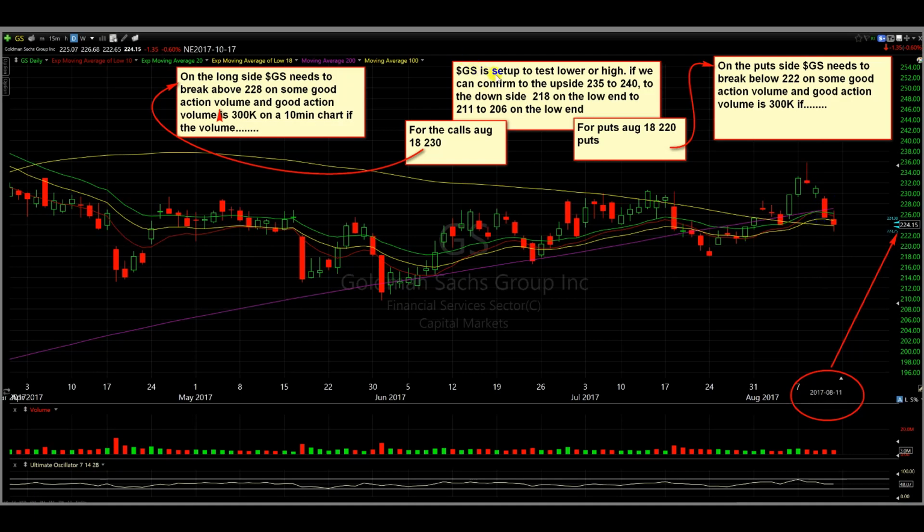GS is set up to test lower or higher. If we can confirm to the upside, 235 to 240 is possible. Again, we have to confirm properly. And to the downside, 218 is just a little fall, but on the lower end it would go to 211 or 206. So there's still quite a fall from here.